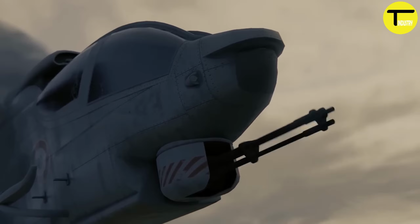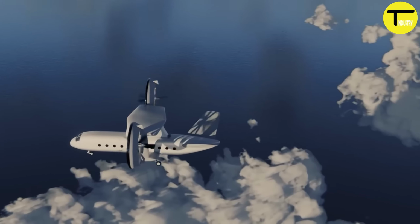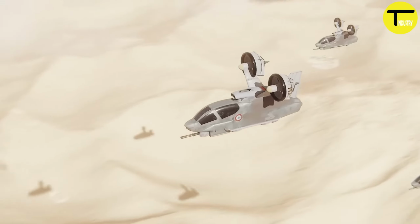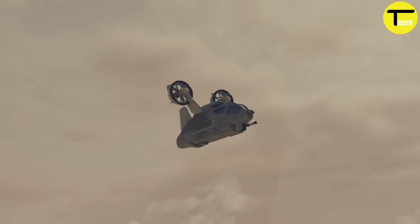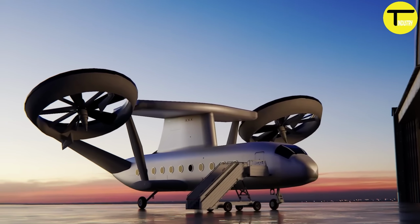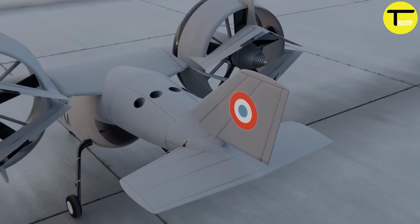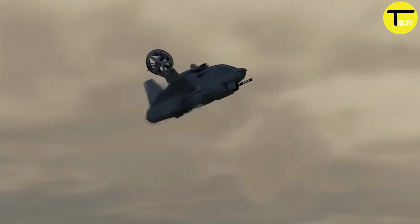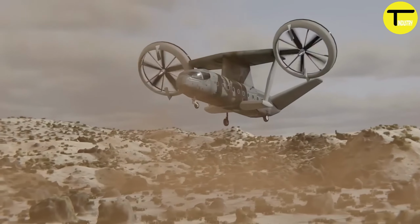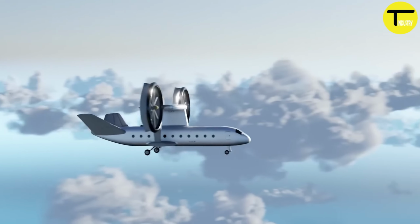Built for reconnaissance, it was designed to deliver rapid response and flexibility on the battlefield. The Nord 500 aimed to combine helicopter-like access with jet-powered performance, an ambitious leap in military aviation. But innovation came at a cost. Technical setbacks and control issues kept it grounded, and the project was eventually shelved. Still, its daring design pushed the boundaries of what flight could be. The Nord 500 never made it to war, but it was a battle won for bold ideas.